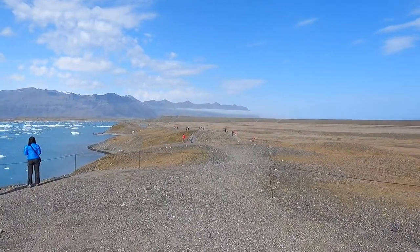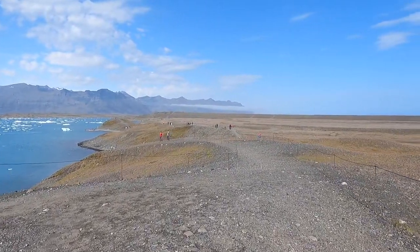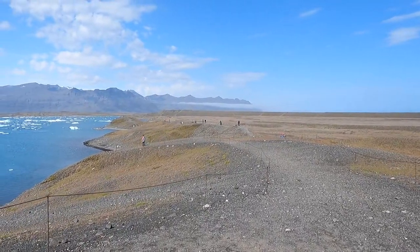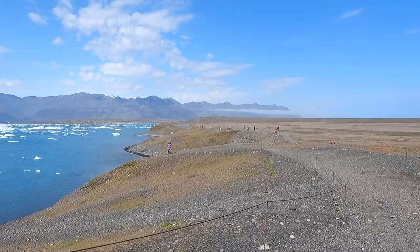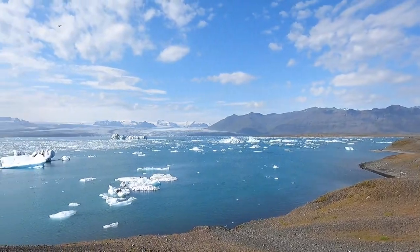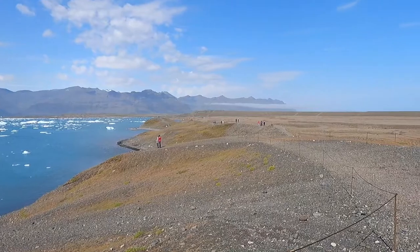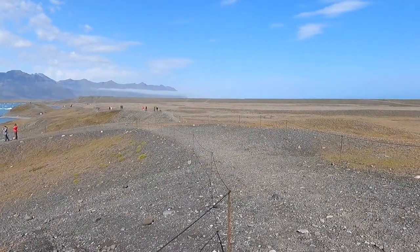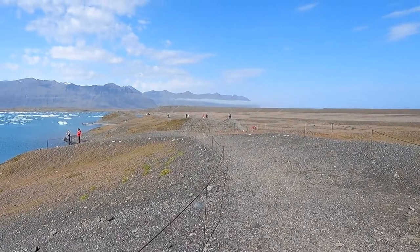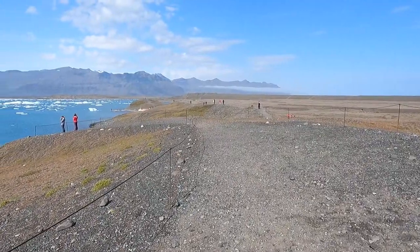So depending on how much time you have, if you have plenty of time on your hands when you are in this location, you can just walk all the way there and enjoy this beautiful view. If you want to avoid the crowd, I would say just keep walking, and the further you walk, the fewer people you see along your way.